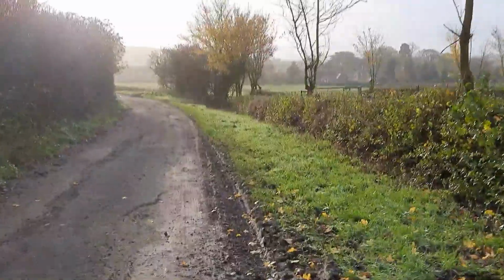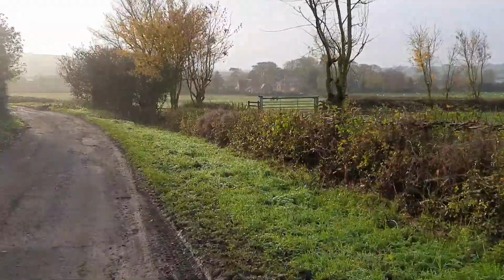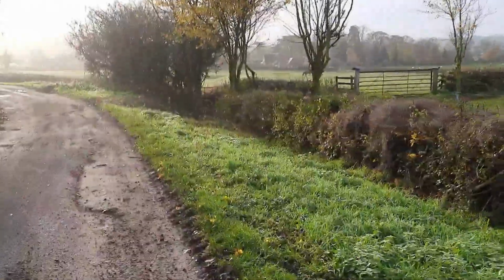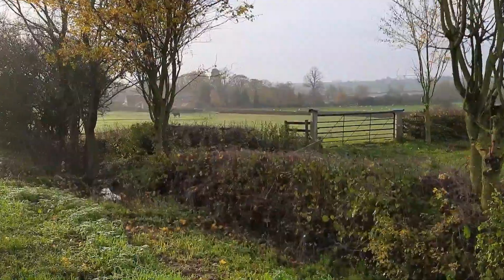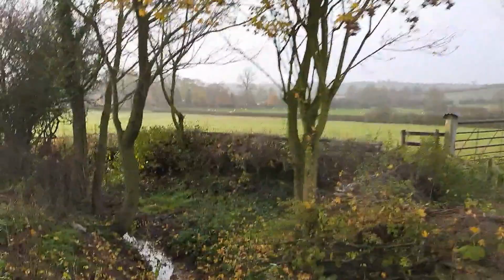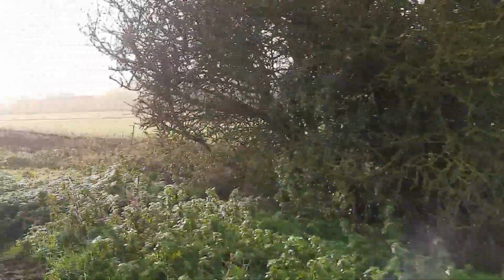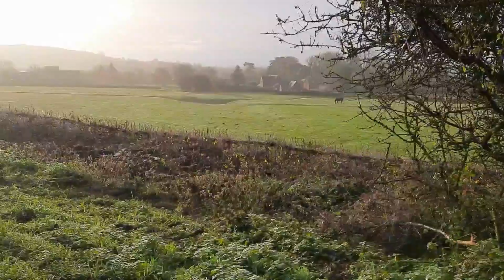Is that the village? That's right, down there. Stonton Wyville, as we were saying on the way down here, is just now a small hamlet. There's a couple of listed buildings, the church, the manor house, and one or two of the cottages, I believe. But it was a much larger place in years gone by. I don't know a great amount of detail about the history of it at the moment.